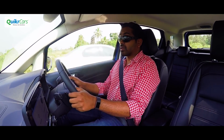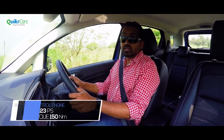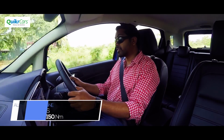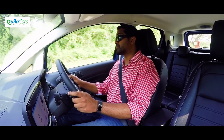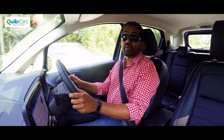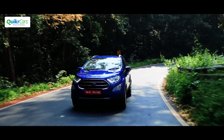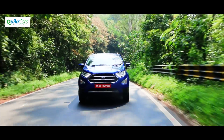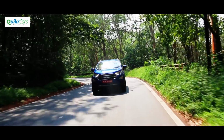The biggest talking point is the all-new 1.5-liter 3-cylinder petrol engine. It replaces the older 1.5-liter petrol unit and now develops 123 PS of power and 150 Nm of torque. Being a naturally aspirated engine, it's very quick to respond to throttle inputs and builds power in a very linear fashion. Codenamed the Dragon, the new engine's refinement levels are of top order. The inherent vibration and harshness are almost non-existent, and only at high RPMs can you tell it's a 3-cylinder.